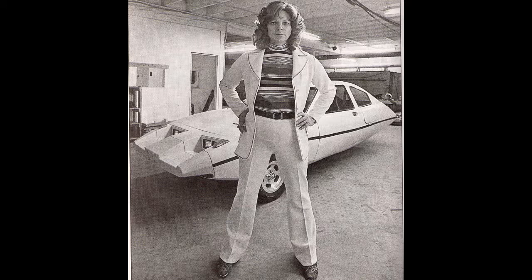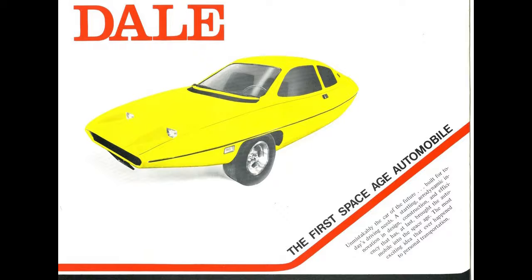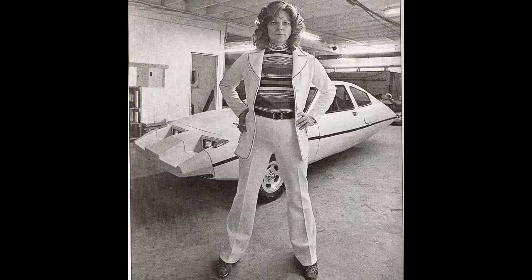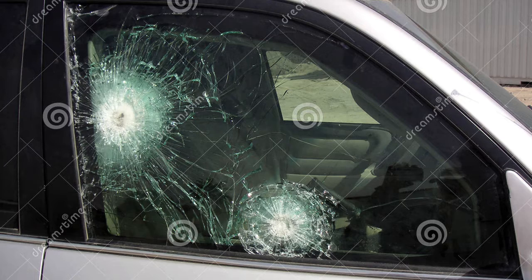Then he met a 6'2", 225-pound woman named Lindsay Carmichael, who dreamed big and promised Clift that he would make upwards of $3 million in royalties. They named the car the Dale, and they started the 20th Century Motor Car Company. Carmichael had promised that the car could withstand 4 times the impact of a Cadillac with almost zero damage, and the Rigidix window could only be pierced by a bullet.